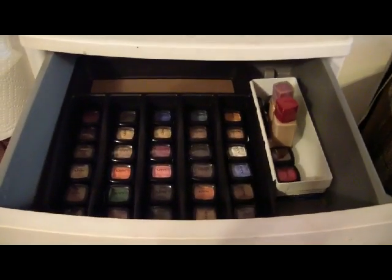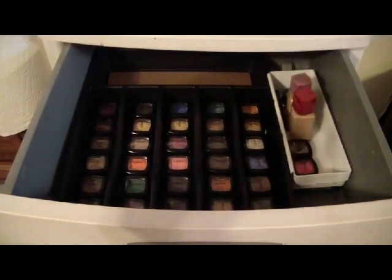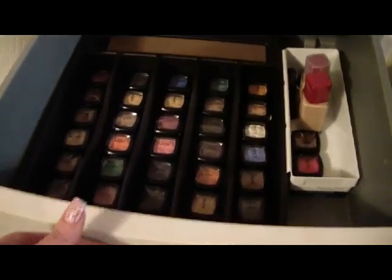Okay, in the top drawer of the big unit, I have all my NYX eyeshadows, and these of course are for personal use because it wouldn't be economical to bring them all to work with me.